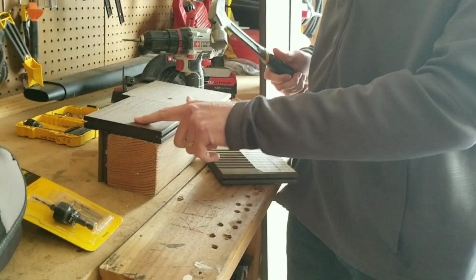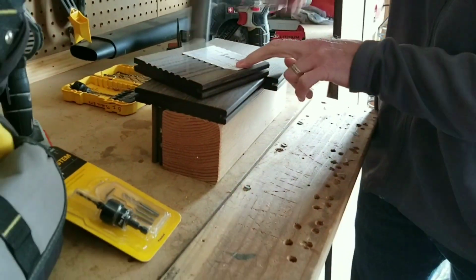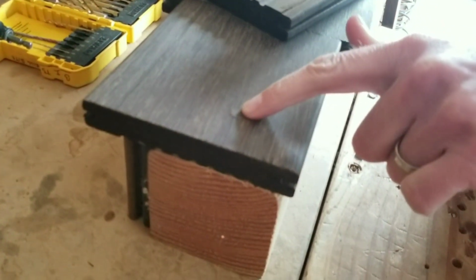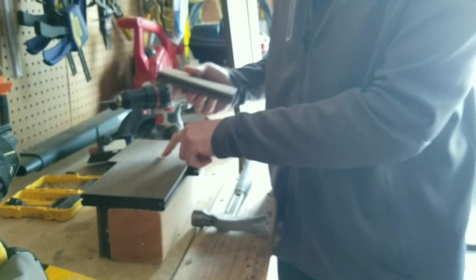And there you have it. It's right on the surface. And actually, that one didn't go down that far, so let's do that one more time. There you go. Nice and smooth right there. So that's your plug itself. So you can do that anywhere you need to. And then obviously your other option is that face screw.